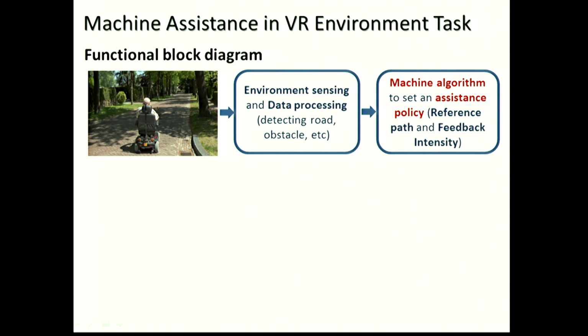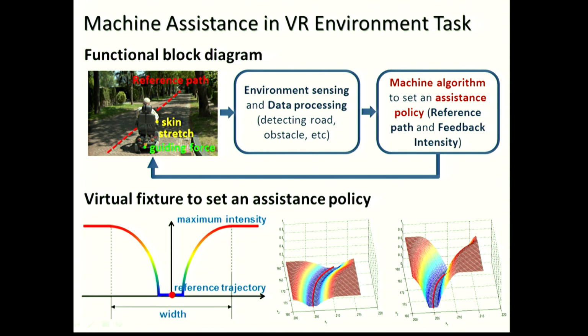To guide the people, we need a machine assistance algorithm. In a real-world situation, the rider is driving his wheelchair on the road. The environmental sensing can be done with a laser range finder or camera data, followed by data processing. Then a machine algorithm sets an assistance policy to help the people. Graphically, it provides the reference path, skin stretch, and the guiding force for the haptic handle.